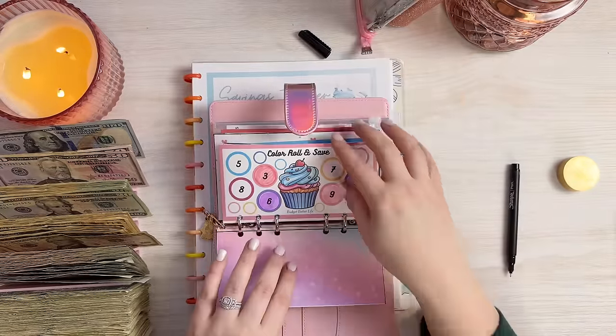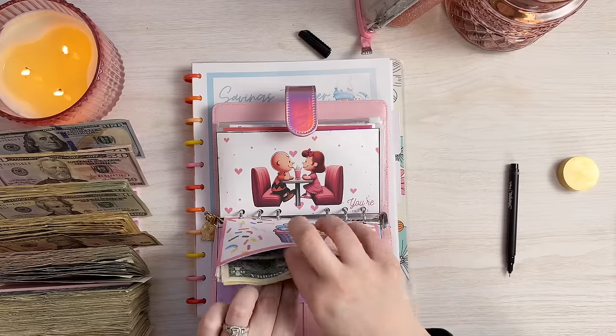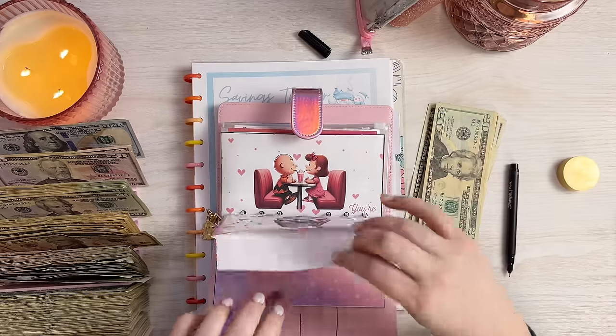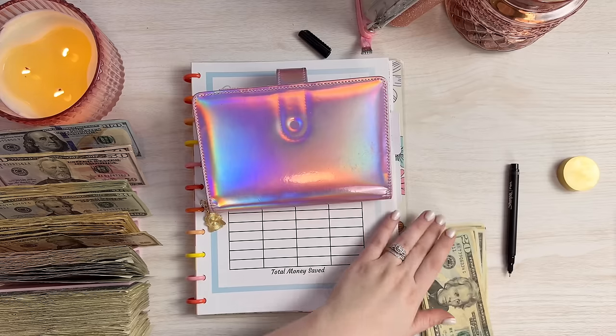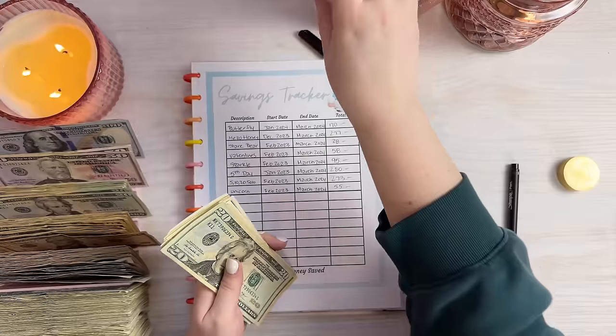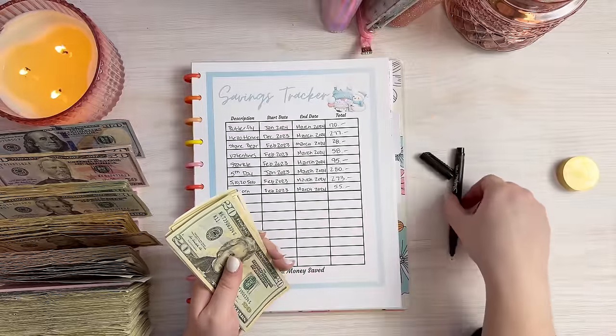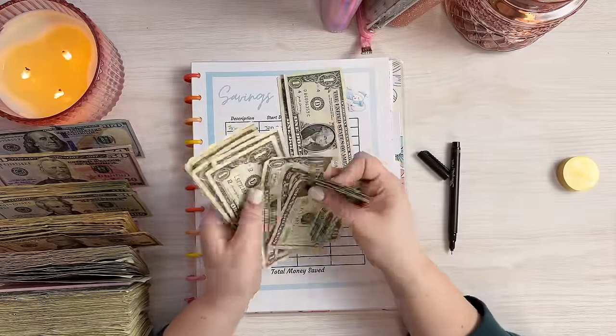And then the next one is my cupcake color roll and save. So this one here looks like it's kind of a decent amount. Let's see how much we have. All right, let's set this binder aside. I'm trying to get my pen cap back where it belongs. All right, it looks like I need to get this one in order.